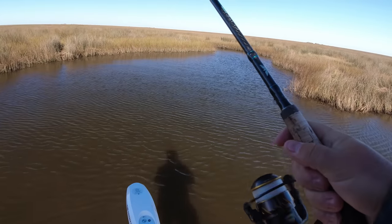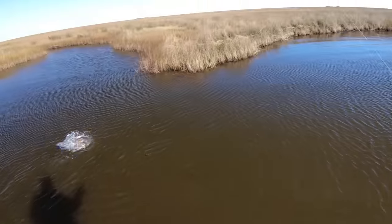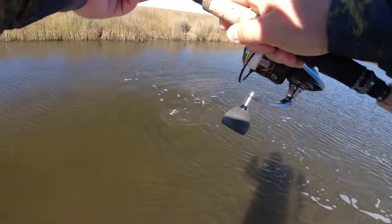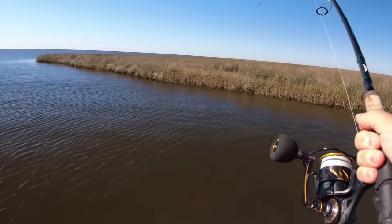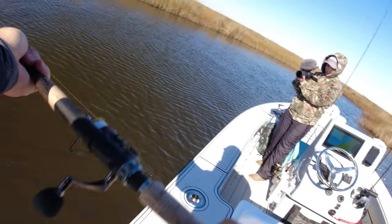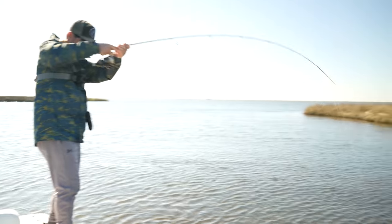Barely see him. Yep, there we go. There it is. Barely see him. Bright red fish in that dark stuff. Oh, I think he's a little bit bigger than the last one. Oh, nice fish. Could barely see that fish, just the faintest little bit of red. There we go. Oh boy. Stay out of the trolling motor. Yeah, he's definitely bigger than the last one. I think this one's closer to 30 inches.